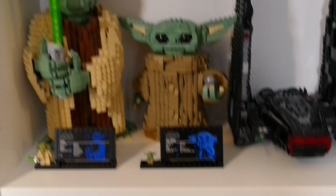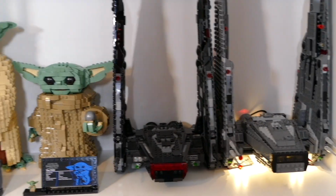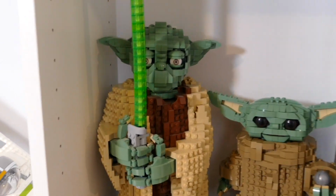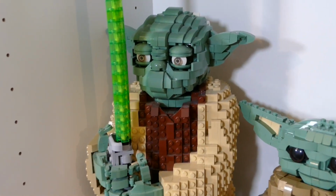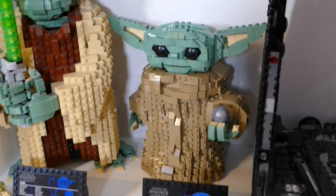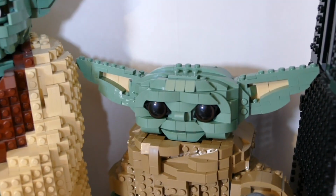Now moving up onto my favourite shelf of them all, here we have my Yodas and my Kylo Ren's shuttles. So first up we have the buildable Yoda, a really underrated set in my opinion, does look really bad on the box art, but in person looks absolutely great. Next up we have Baby Yoda, or the child, a really nice buildable character as well that goes really nicely with the Yoda there.